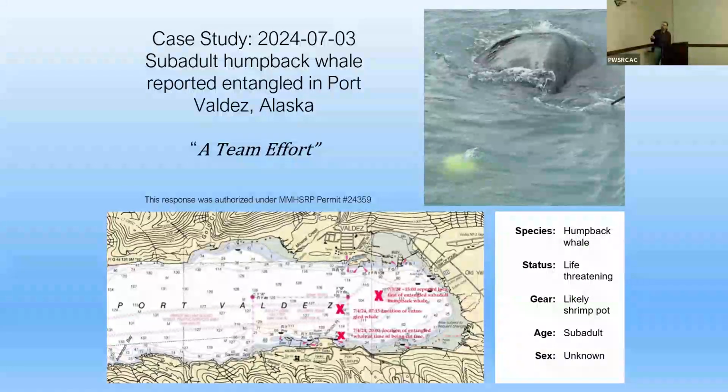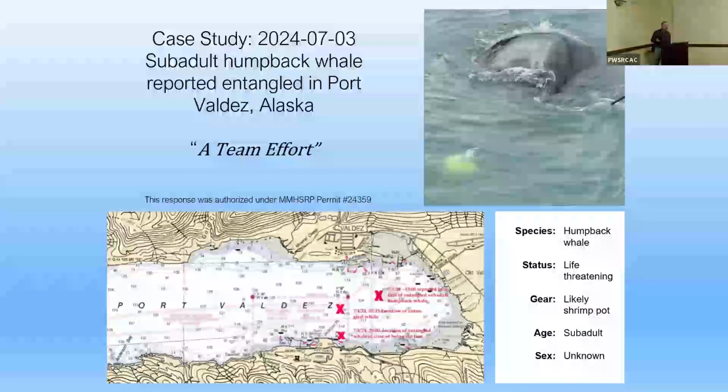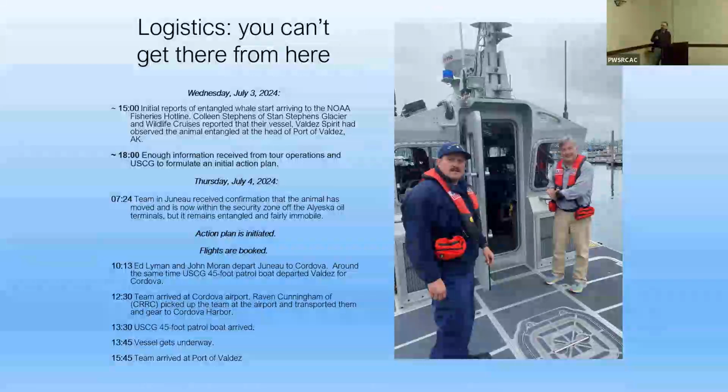And just a guess while we're here, this is our visibility. I'll show you more on that later. It was not great visibility for responding to this whale. Okay, so I'm going to run through the timeline here.